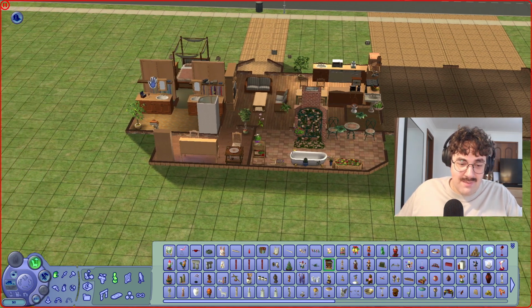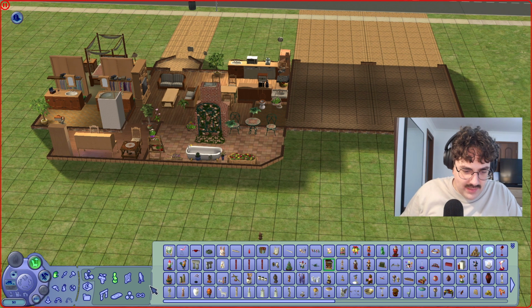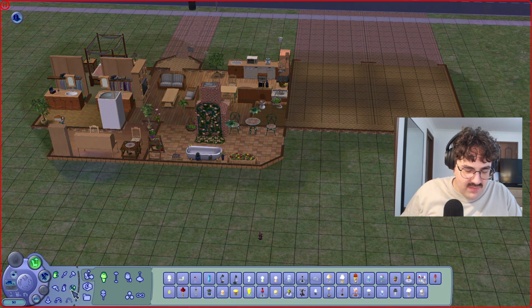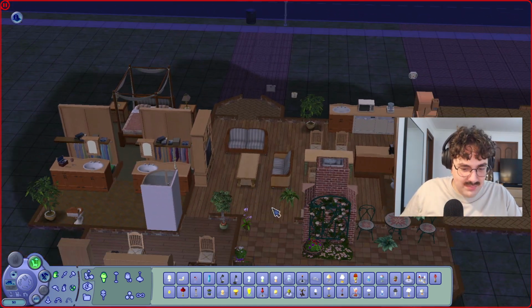All right, so let's start landscaping. I'm actually really scared to do this. Oh my God, wait, before we do landscaping, I just realized I don't have any lights in this house yet. So if it's nighttime, there's no lights. Whoopsie. All right, let's start putting some lighting in.